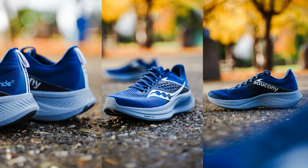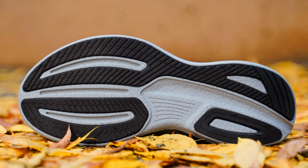This shoe is a daily trainer, and it does have a pretty cushioned and plush ride, but it still is pretty balanced with a neutral feel, and it's still got a bit of a firmer and responsive ride as well. Again, I would mainly use this as my daily trainer companion. I don't think this is a shoe that I'd want to pick up the pace in, but it is a shoe that you can log a ton of miles in.